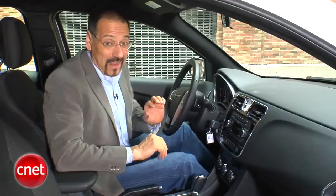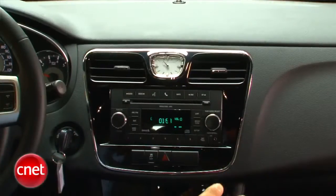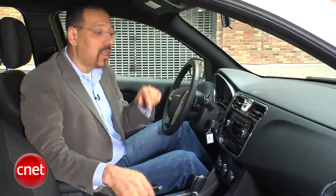Now, this car is pretty ghetto because we have the limited trim. That's one up from the base, which is called LX, which means we don't have navigation, no LCD anything. In fact, unless you go all the way to the limited, you can't even option navigation. So if you're going to go CNET style, you start with a limited. Anything else and you're going to be frustrated.